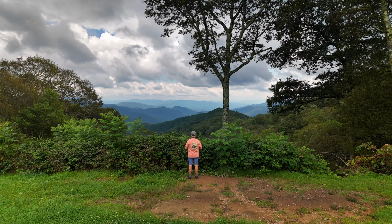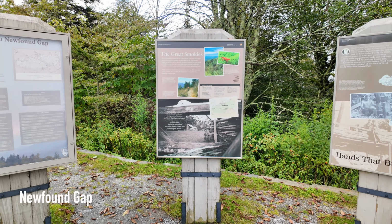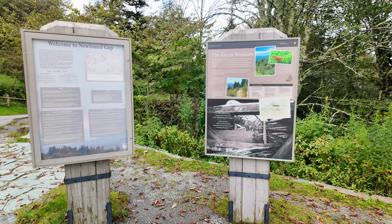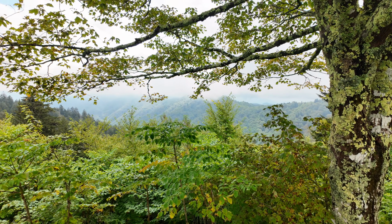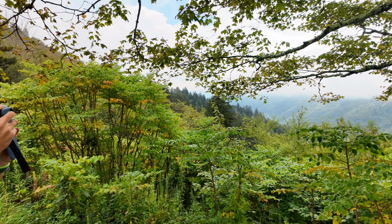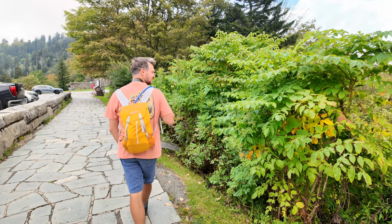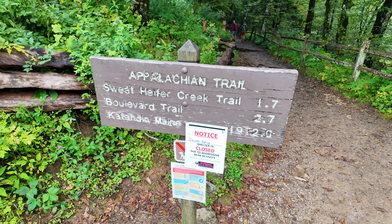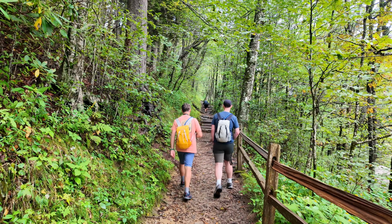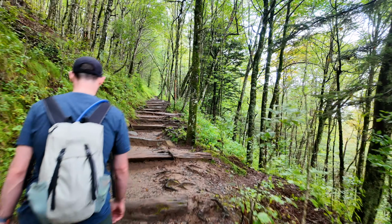One of the stops you can't miss along Newfound Gap Road is Newfound Gap. This is where the road crosses the crest of the Smokies, and in a way, it's the heart of the national park, as it's right in the middle. We absolutely love this stop, because from the parking lot you can easily walk to so many highlights, like the Appalachian Trail, that crosses the road right at Newfound Gap, and you can easily join if you wanted the chance to walk a section of it.